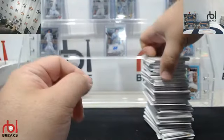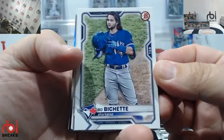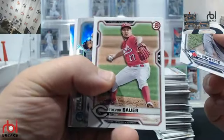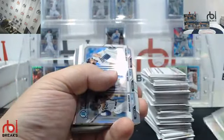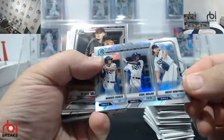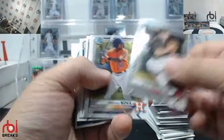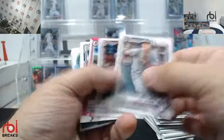All right, here we go with box number three of the break. Good luck, everybody. I don't know if that color is supposed to be that way or it's a light print mark. I don't know. Talent pipeline for the Rays again with Wander Franco on it. Insert. Chrome, Walston, and Nova. Paper. And a paper.